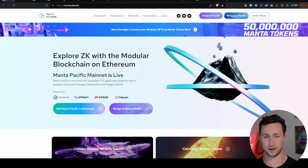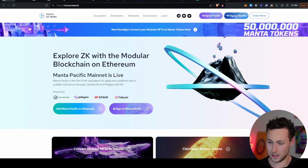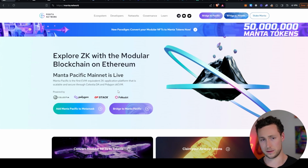To start, let's talk about what exactly Manta is and how it's different from all of the many other dozens of Ethereum layer 2s that are on the market today. Here's the Manta website, and the first thing is they call out that they are a zkEVM, and we'll break down exactly what that means. EVM means Ethereum Virtual Machine, which means that Manta is Ethereum compatible. Applications that are already deployed on Ethereum or other Ethereum compatible networks can easily be redeployed onto Manta.